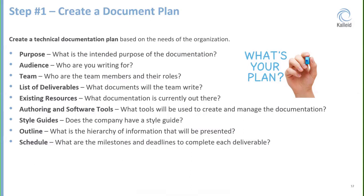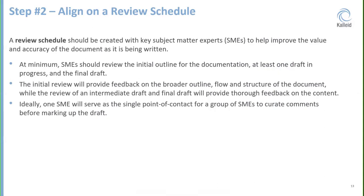Okay, so we've covered that. So why don't we move on to the review schedule? This is the next point. So we've gone from planning, and now we're getting to planning to development, the document development phase of our workflow, part of the overall strategy.